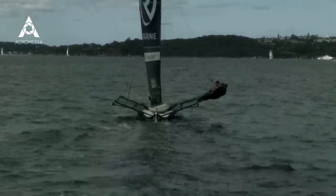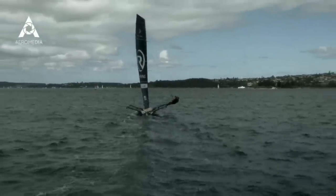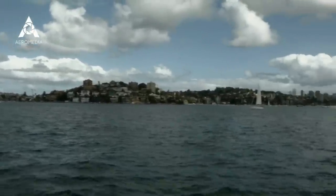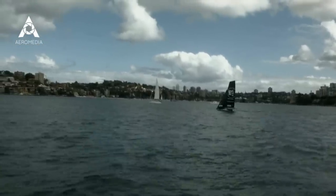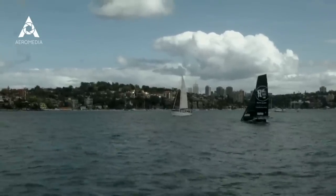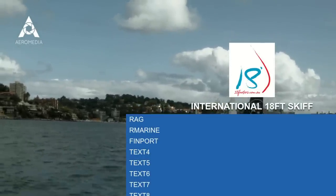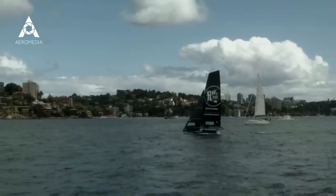So we've got the Rag, who I think's just in the lead ahead of the Marine, and the Finport's coming off Bradley's Head, which has proved so effective on the first two legs. So it's going to be close up here, and I think at the end of the day the Finport's probably going to lead, but she's going to have to sail to that furthest mark, which is going to be telling to see if they can get enough gap to get ahead. But the Rag's in a nice position here on the race course.